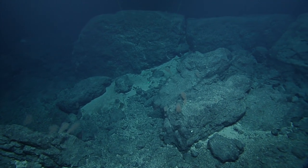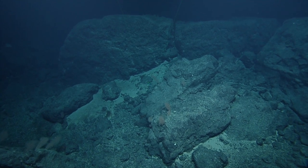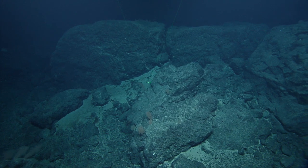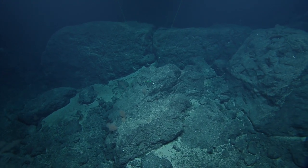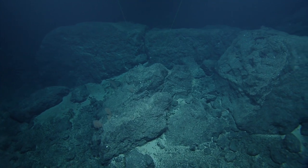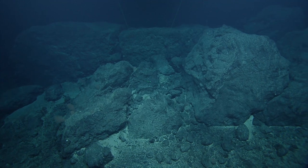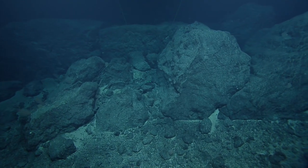Sorry, we're trying to hit this feature in the sonar. Also pretty good return. How's that purple right there? It's very striking.